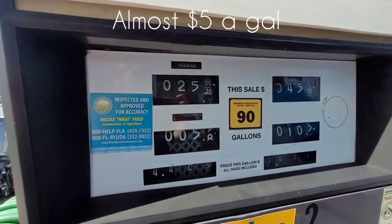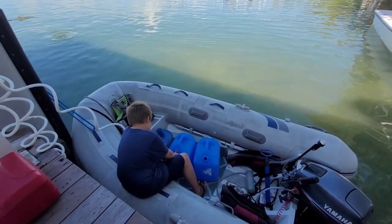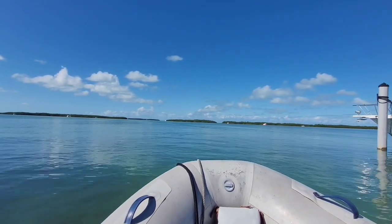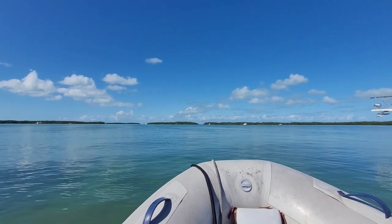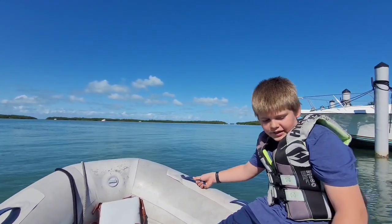$25. Thank you. We do still have a water maker, but we haul water sometimes because it saves us using our generator, diesel, and filters. Now we take our water back to the boat and our full fuel can.